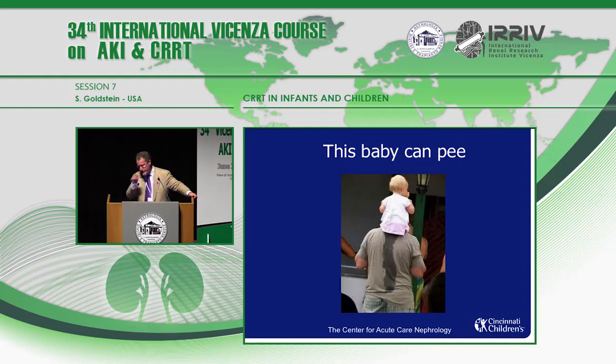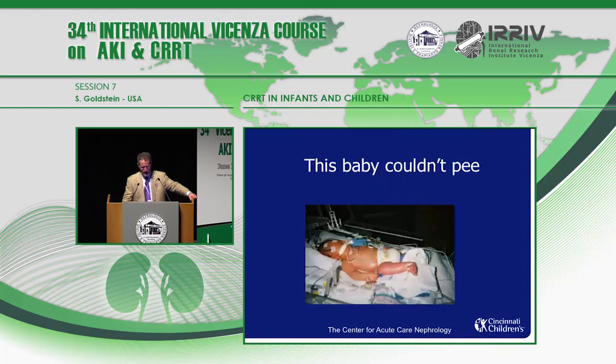So let's finish the talk by looking at infants. So this is pretty obvious. This baby can pee. This baby couldn't pee. And this is what we really need to avoid, especially in the smallest of our patients. And unfortunately, until recently, we did not have devices that were specifically designed to treat this patient. All we have are adapted from adult machinery.